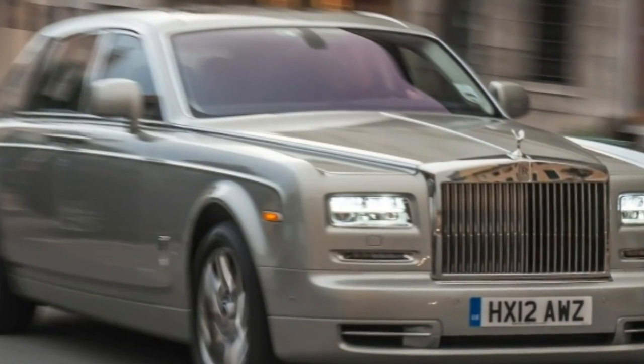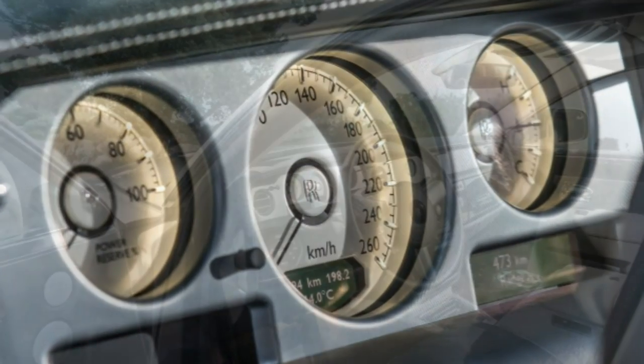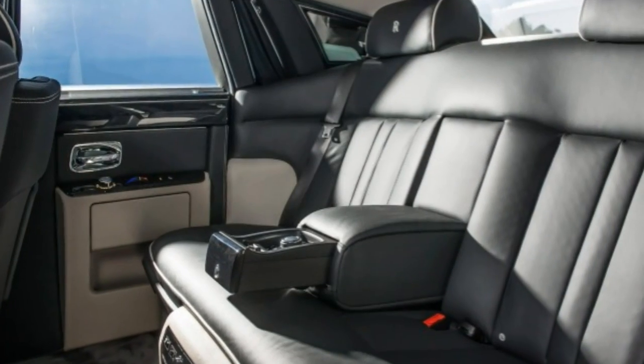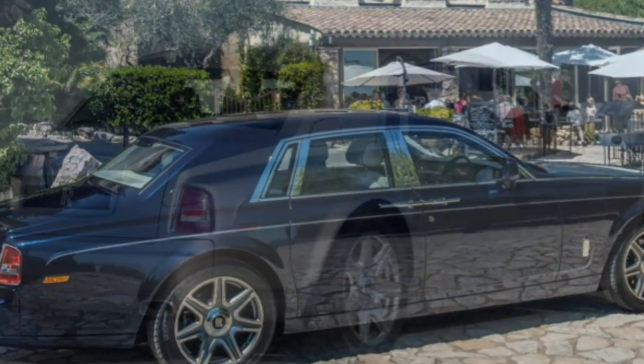Another notable option is the dynamic package, which adds stiffer anti-roll bars to sharpen up the big sedan's handling, sportier suspension, transmission and brake calibrations, a thick-rimmed steering wheel and visible exhaust tips.